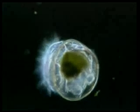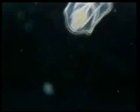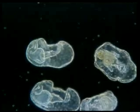This is a scallop in the larval stage. And this is a starfish larva. These will mature and be carried to new locations by the current and continue life under the sea.